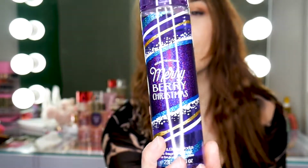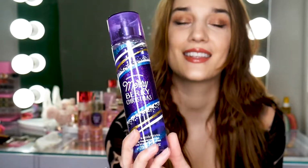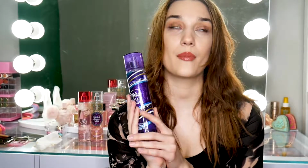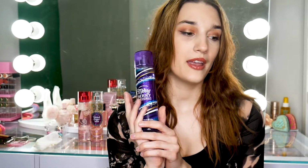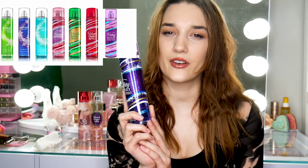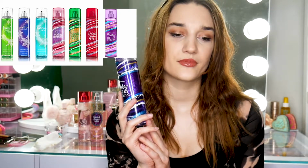So this one is Merry Berry Christmas, and this is also one of my favorite winter scents ever. I had to go on Amazon to find it. This was my favorite collection that they ever came out with. I can't remember how many years back it was, but it was this. It was Frosted Winter Woods, that smelled like Christmas tree. This one, I think it had Fresh Sparkling Snow, or whatever that one's called. Just all the good stuff.